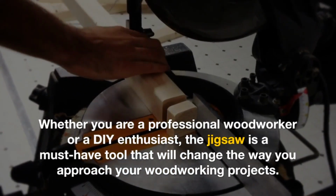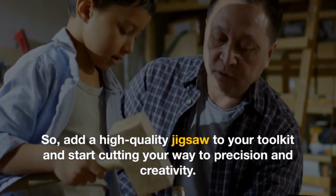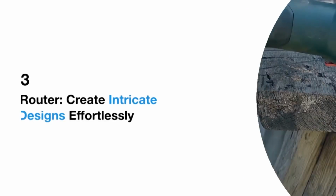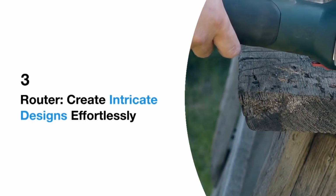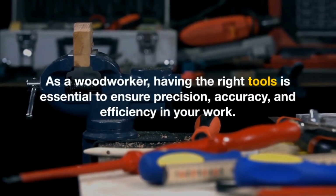With its adjustable blade and variable speed controls, the jigsaw can handle a multitude of cutting tasks with ease. Whether you are a professional woodworker or a DIY enthusiast, the jigsaw is a must-have tool that will change the way you approach your woodworking projects. So add a high-quality jigsaw to your toolkit and start cutting your way to precision and creativity.